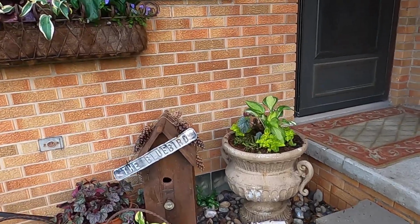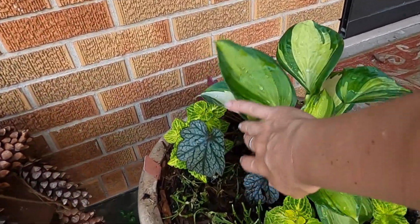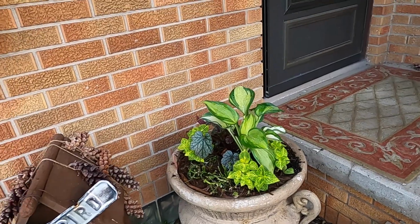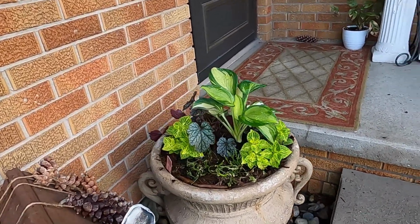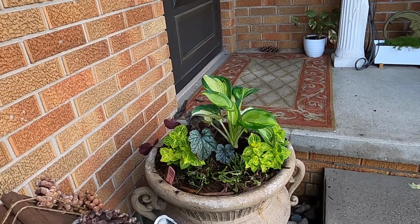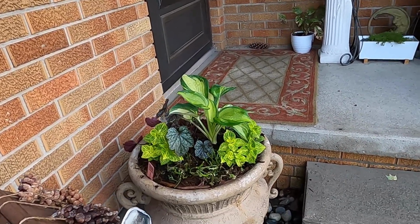And I added, in addition to the heuchera in this large pot and the coleus, this Great Expectations hosta. So with those both in there, I'm hoping that they will overwinter and be perennial. Obviously the coleus will not, but if the heuchera and the hosta do, that will be lovely, and then I can just tuck some other annuals in around it.